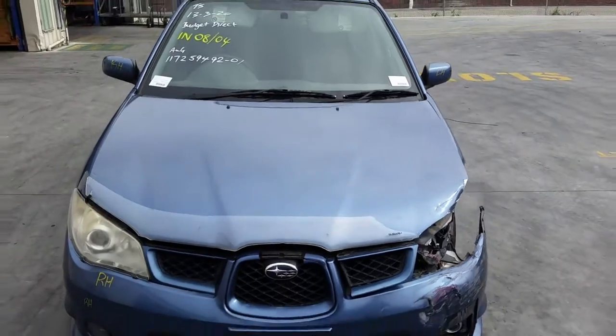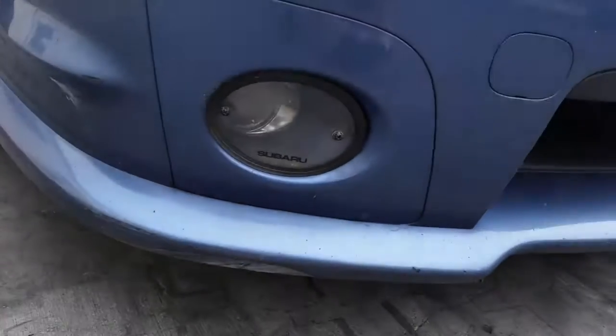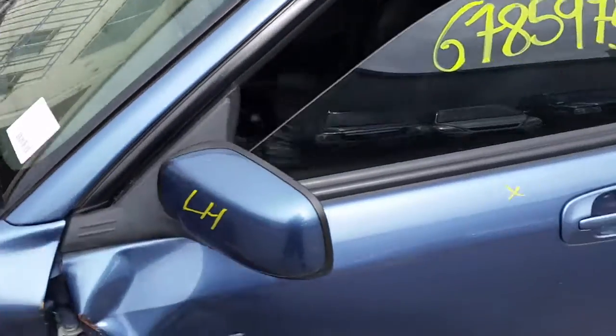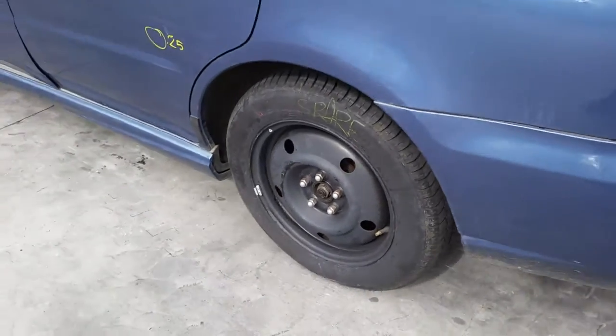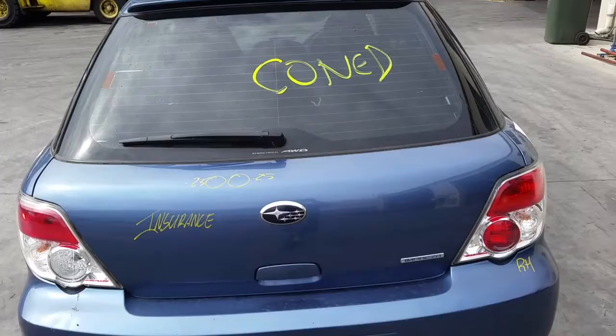This vehicle has sustained damage in the left-hand front. We have the right-hand headlight, right-hand fog light, left-hand power door mirror, left rear door has a few small dents, spare wheel, good tyre. Tailgate appears to have no damage apart from 2 dents.